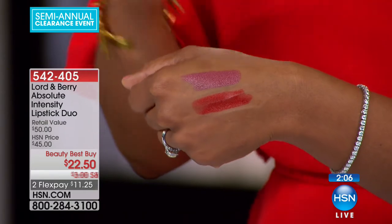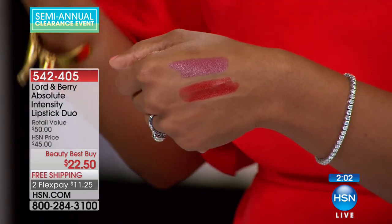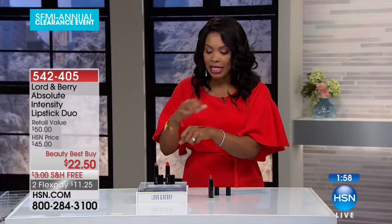This is that desert rose. That's not too bright pink. It can be for every day. Yes, you can wear it with a liner if you want to, like a lip liner, but you don't have to. You see they have a little bit of sheen to them, but they're not too shiny. It is just that perfect, comfortable lipstick that you can put on without a mirror and keep on going.